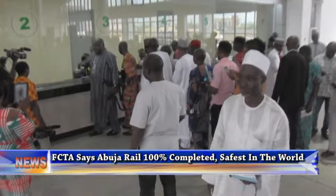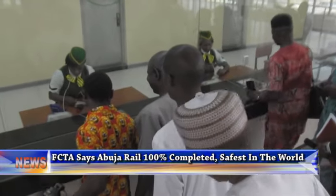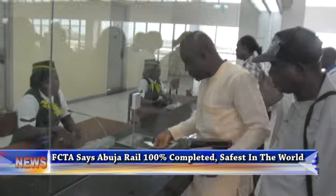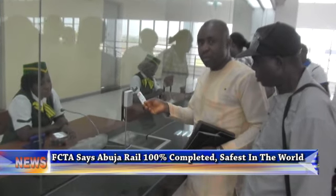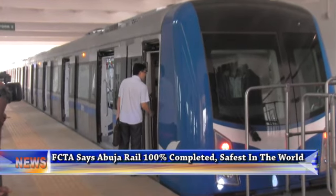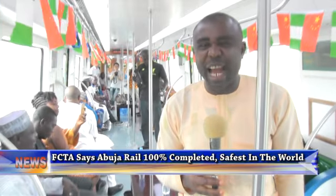After that brief by the chief resident engineer of the Abuja Light Rail Project, Mr. Anthony Agbakoba of the FCTA Transport Secretariat, journalists were led into the beautiful train waiting to convey them to the airport. Yes, indeed, we are inside the train here, having a very nice ride here.